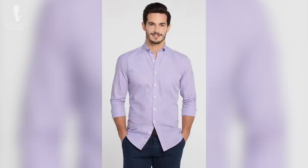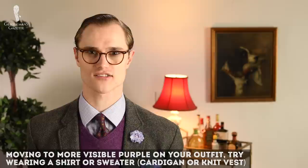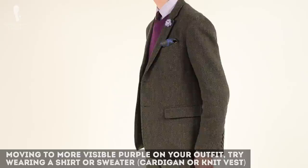And while the purple colors in your shirts should probably remain a bit more subdued, the way to wear brighter or bolder purples is often through knitwear, like sweaters. Especially under a more subdued garment, like a sport coat or other type of jacket, a brighter and bolder purple can give a pop of color that isn't overwhelming, such as the sweater I'm wearing here today under the more muted jacket.